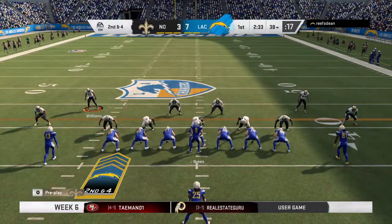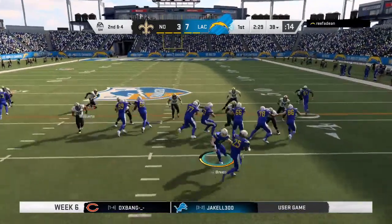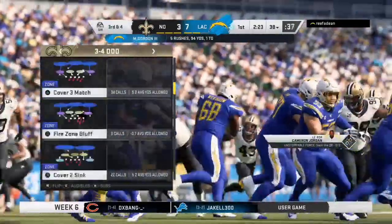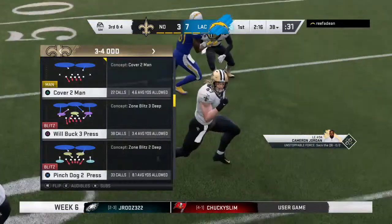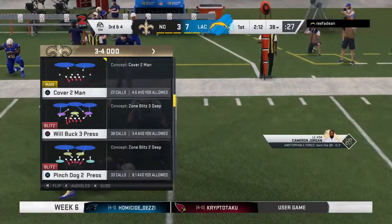Here's 2nd and 4. Watch the run. Running right. It's a handoff to Gordon. And he stopped immediately there. Tackle there by Alex Anzalone. Absolutely love the effort there. The ability to flow from his inside spot and stop that one at the line of scrimmage. Nice linebacker play.